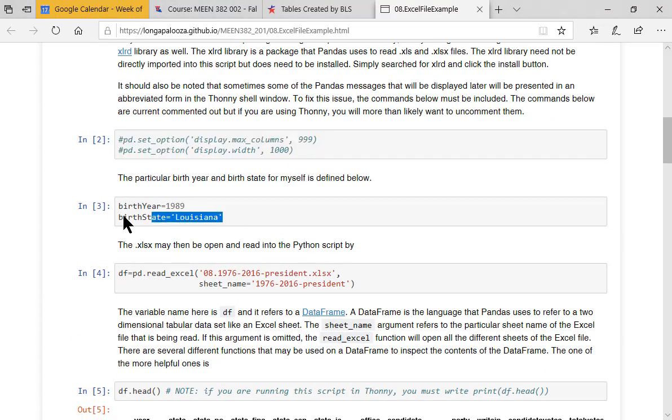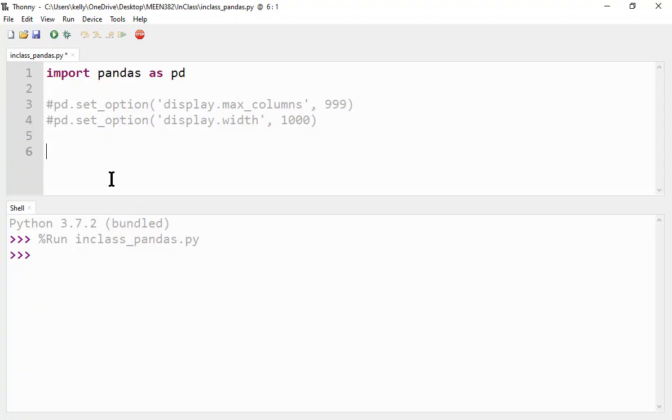All right. So here, what we're doing is inputting. This is our way to give our Python code some input about us, I guess. So our birth year and our birth state. You can put any, well, not any, because our data only goes back to 1976. I put mine in, and it's before that, and it actually doesn't work, so I have to put in some other number. Let's do 1983. And then what's the other thing we need? Birth state.